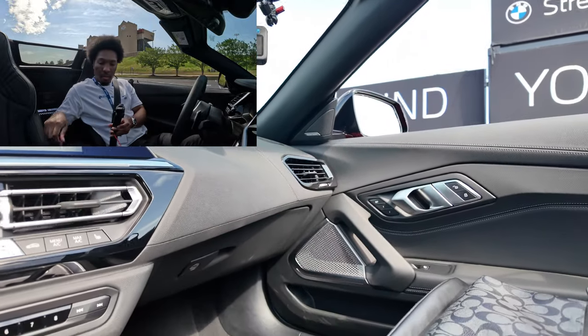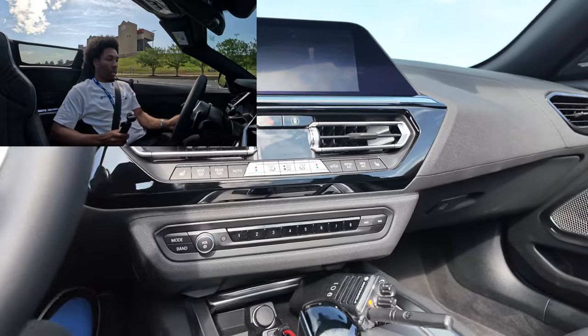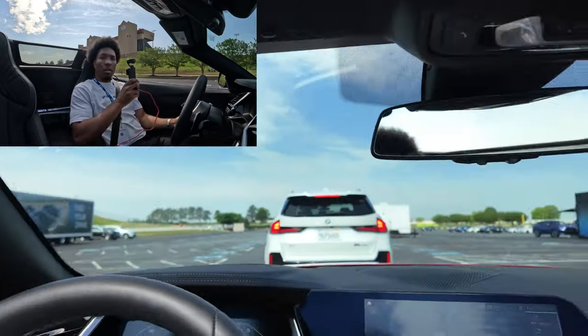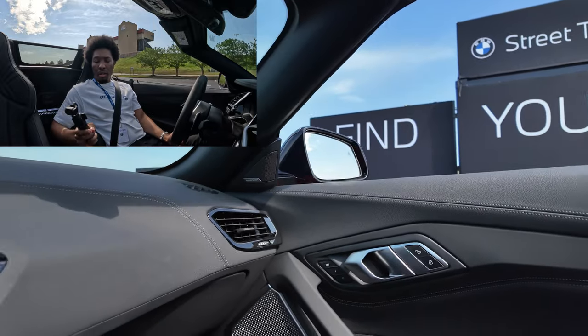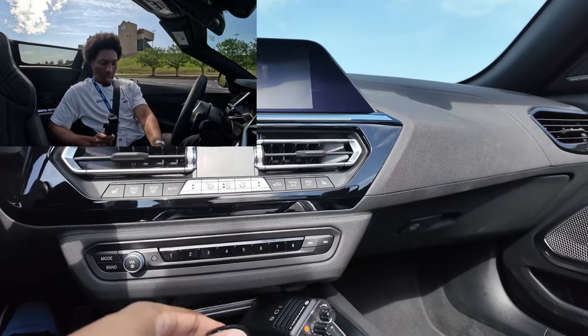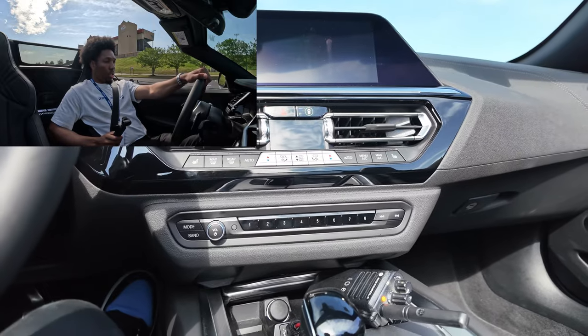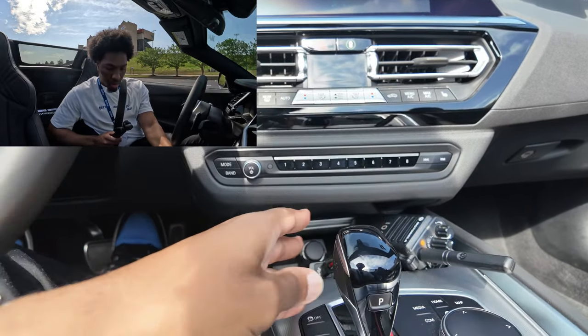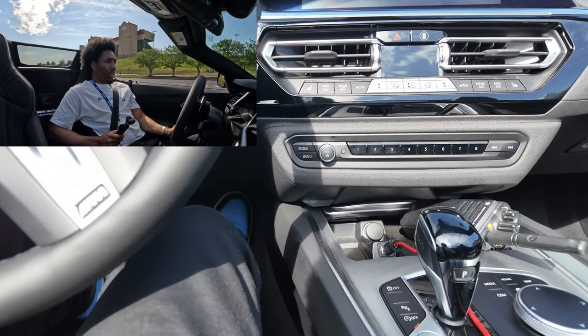If we're all ready to go and you've got things adjusted the way you'd like them to be, I'm just going to slide it into gear. We're going to go up and do a little U-turn so we can exit the parking lot behind us. Remember the unlock button on the shifter: pinch it, then pull it back.